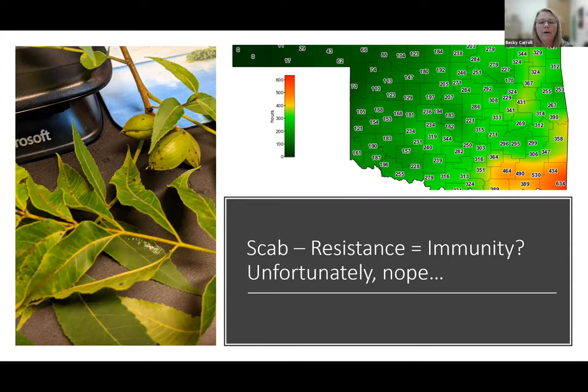We want our Kanzas to be resistant, but unfortunately we're seeing some scab development on some of our Kanzas. And so if you look at overall, I pulled this map up today. If you look at the overall state for scab hours, that indicates the right conditions for scab development. And we know that highly susceptible varieties like Western and Wichita may only need about 10 hours of scab infection hours to initiate some problems, 20 hours on those moderately susceptible, and then about 30 hours on our natives and what we consider resistant varieties.